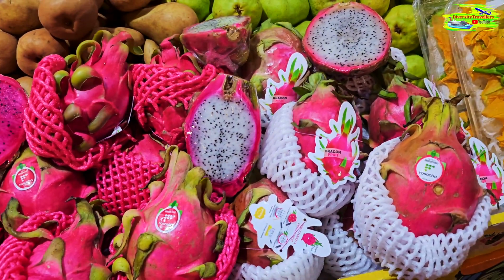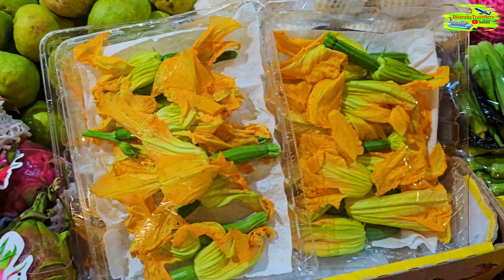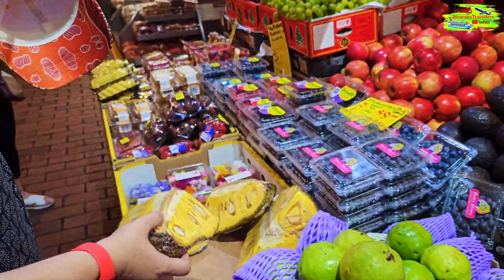And these are the dragon fruits. And we have these fresh courgette flowers. We deep fry them in batter. And lady's finger, jackfruit. Okay.